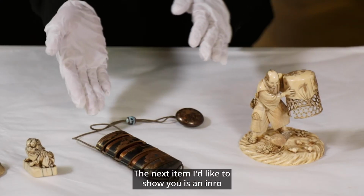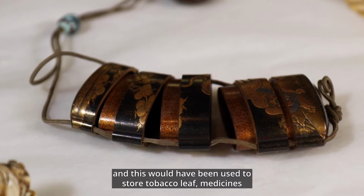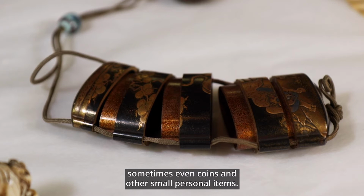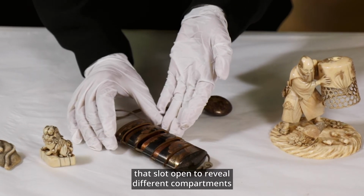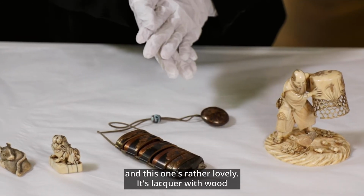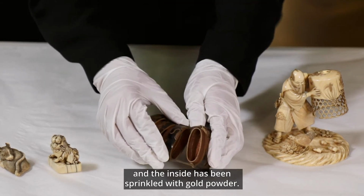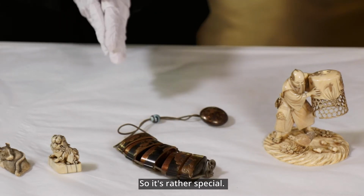The next item I'd like to show you is an inro, and this would have been used to store tobacco leaf, medicines, sometimes even coins, and other small personal items. But usually they have compartments like this that slot open to reveal different compartments. And this one's rather lovely. It's a lacquer with wood, and the inside has been sprinkled with gold powder. So it's rather special.